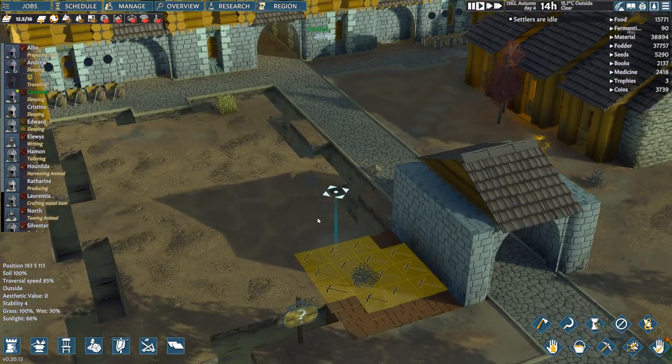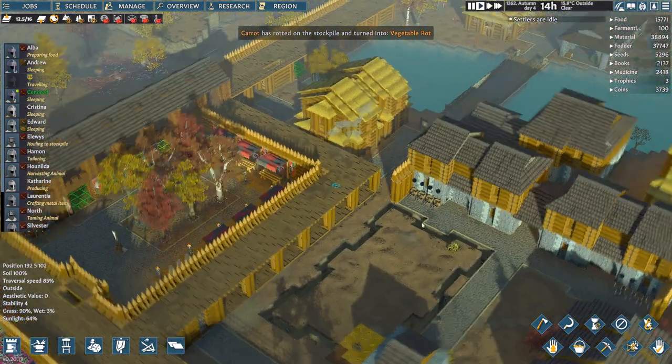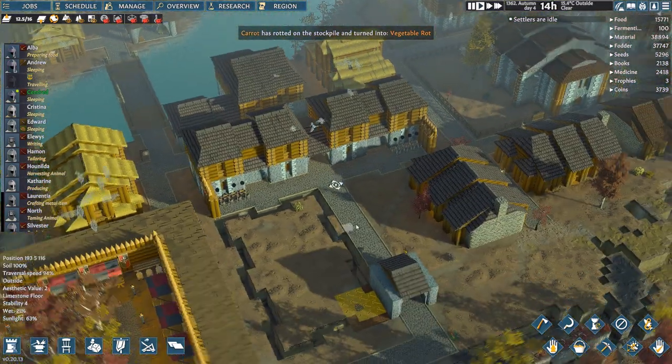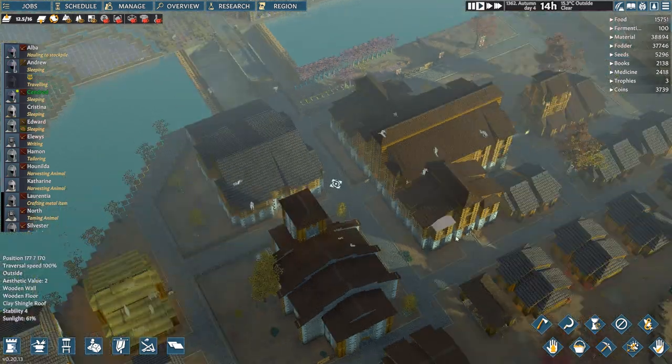Alright, so we got a lot done today. We got that building built. I sent out a caravan. I traded with a faction, and we were able to get some resources from the trade as well. And yeah, I'm pretty happy with our major projects that we worked on.